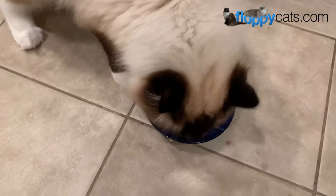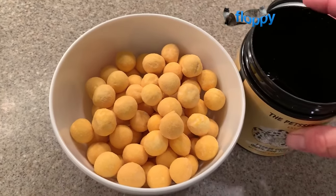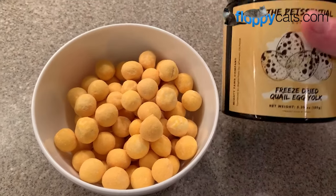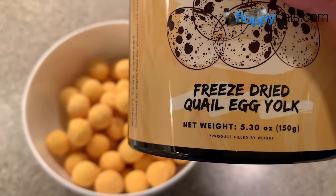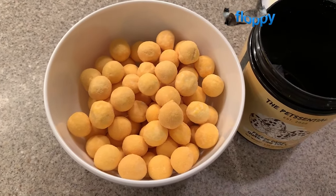That's good, Cersei. All right, guys, let me know if you've ever fed your cat eggs and how you fed them. A friend of mine wanted to know how many came in this little container. I think it's going to vary because it's by ounce. 5.3 ounces or 150 grams. So I'm going to count that out.